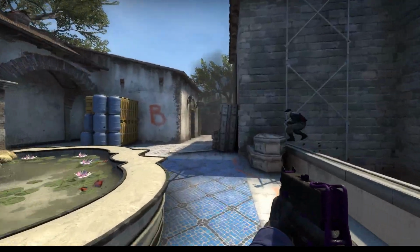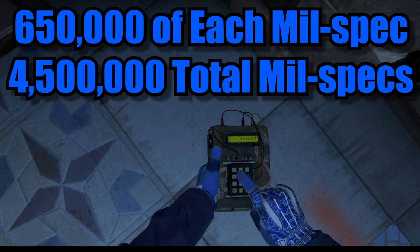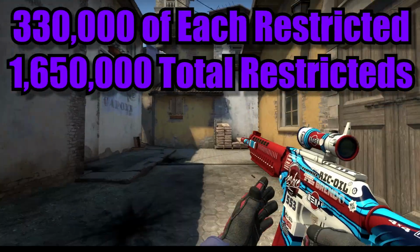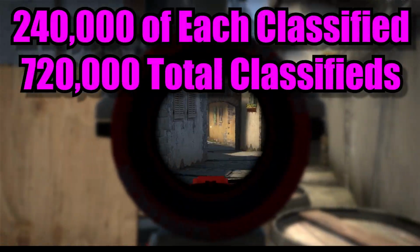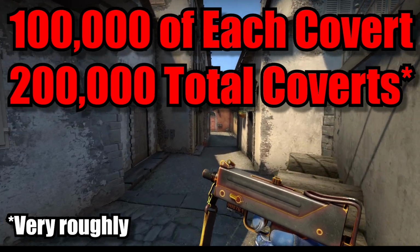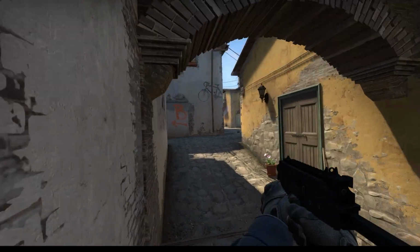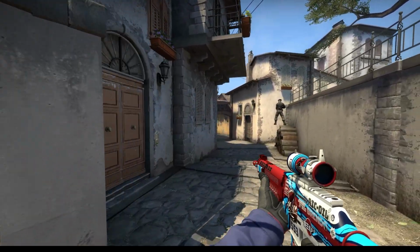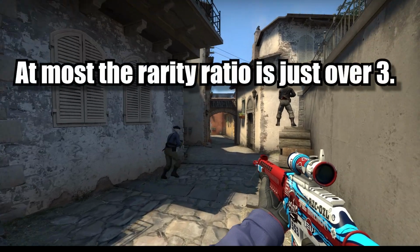So if we're going to start talking numbers, there's around 650,000 of each mil-spec. There's around 330,000 of each restricted, around 240,000 of each classified, and roughly 100,000 of both of the coverts. So usually in a collection, the rarity above another rarity is 5 times as rare, but clearly that's not the case with the 2021 Train collection.